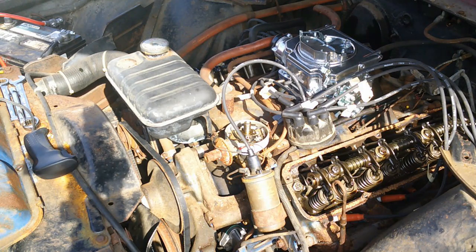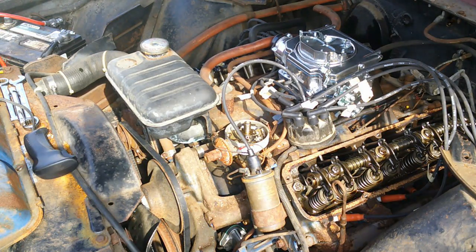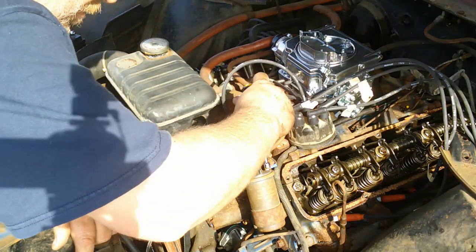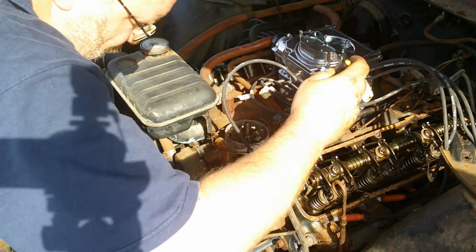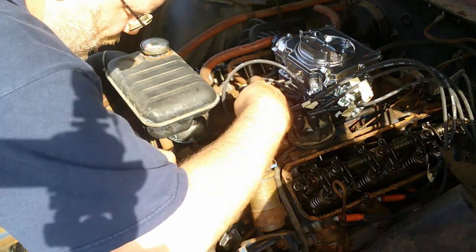It's a little girl. I sat in that blue one at Phil Bates. I can't wait to get this one going. You talk about a comfy seat. I think that's the most comfortable seat I've ever sat in for a 60-year-old car. You know? Would you be upset if I asked you for a 3/8?